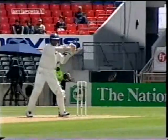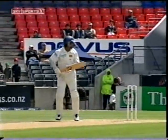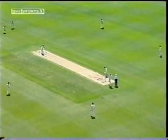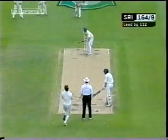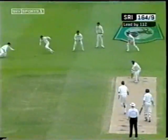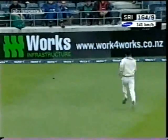We've seen a few of these shots already in this match, mainly from Jayasuriya and Taranga, but that's a beautiful uppercut, if you like, and that's sailed well over the boundary at third man. Fuller through the gap though. Murali will pick up more runs here. Down through third man. That'll run away for 4.